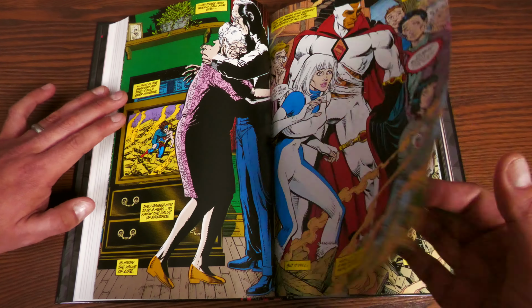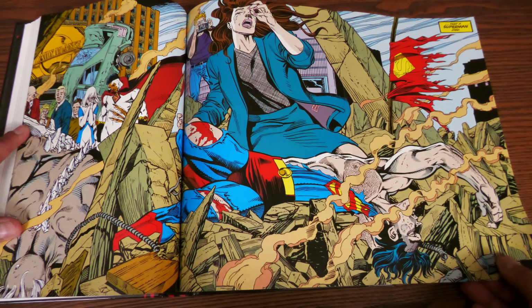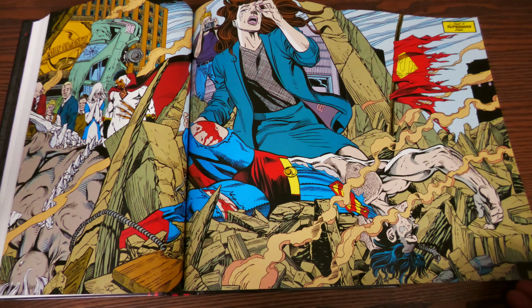And for the people wondering, yes, it does have the fold-out page. The first time we saw that was in the 3rd printing of the Omnibus. The 2nd printing and the 1st printing did not have the fold-out pages, but it is here intact with this printing. Here lies Earth's greatest hero.